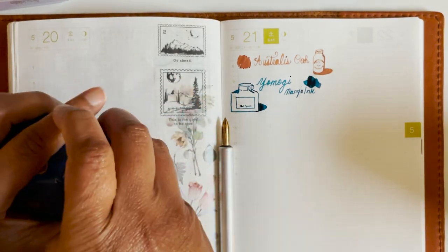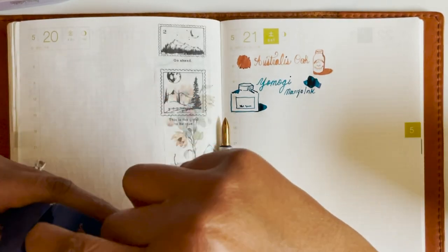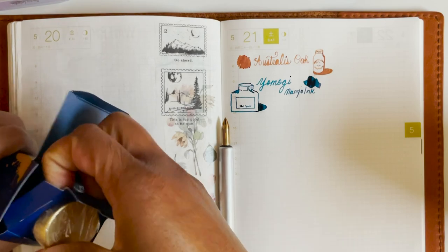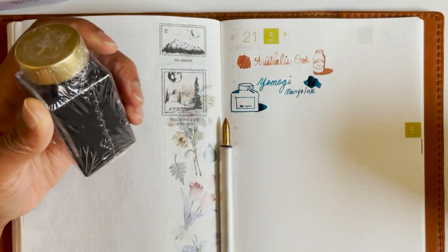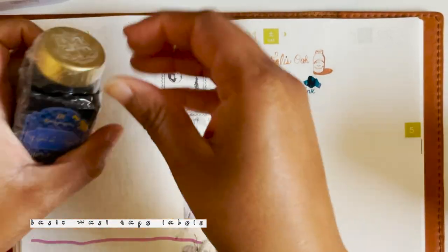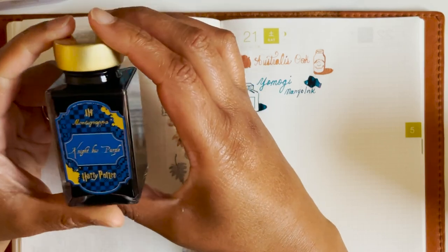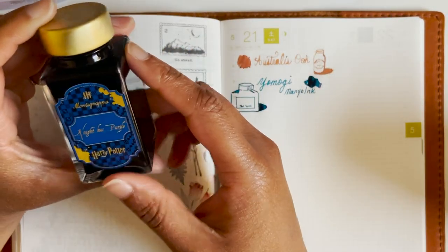But I definitely had to try the Harry Potter, or the Monte Grappa Harry Potter one. And I want to see. Oh, look at this bottle. So pretty. Oh, it's in plastic too. Wow. Okay, so these bottles actually remind me of the Diamine shimmering bottles with the gold top. But this is definitely very fitting for a Harry Potter themed bottle.